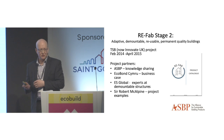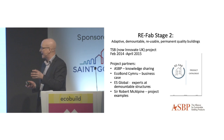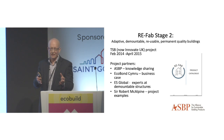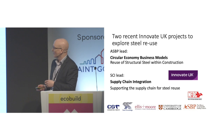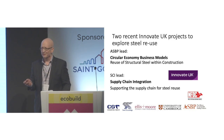And then at stage 2, we started looking at these business case questions that had been raised. It's absolutely the critical point. How do we make people want to move to a model to design for deconstruction from where we are at the minute? It's such a shift from where we are. And actually, there are lots of barriers that stop people from doing that. So we moved on to look at something that we thought might be an easy part of that equation. We started to look at steel.